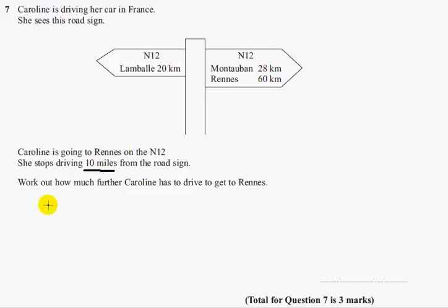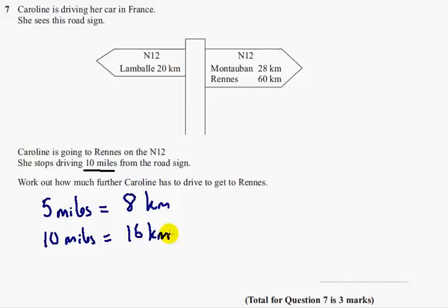So I know that 5 miles is 8 kilometers. Therefore, 10 miles is 16 kilometers. So she stops driving 16 kilometers from the road sign from here, okay?